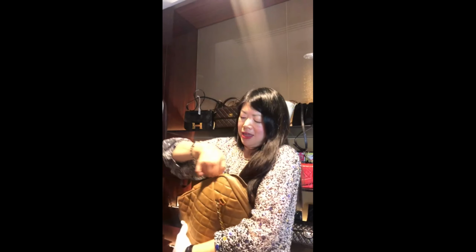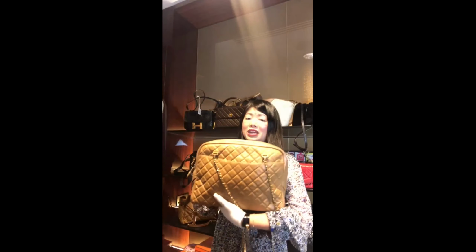So that is £995. I think that's a great bag, don't you think, Rachel? Yeah, it's such a great, really, really useful bag for £995.